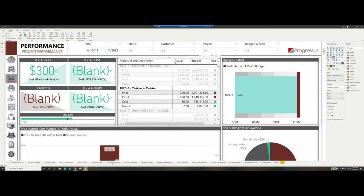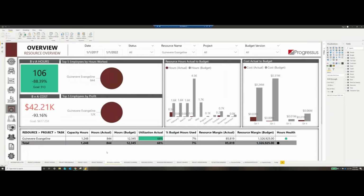The next one that I like to point out is our resource overview. So resource overview is going to look at all of the resources. However, I have one specific resource selected here. I have Guinevere, and we're going to look at Guinevere's capacity, her hours that she's actually worked, what she's been budgeted for, and what her utilization rate is. So I can see here she's 68% utilized.